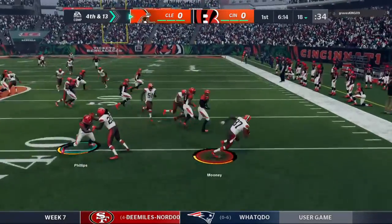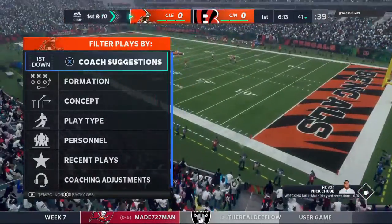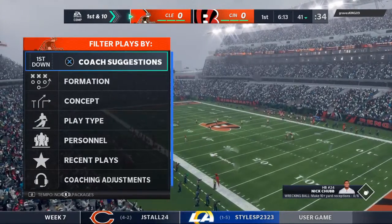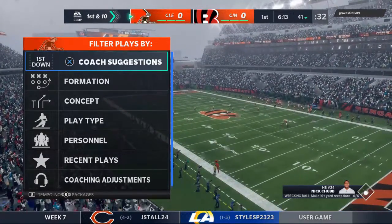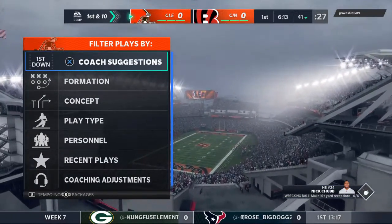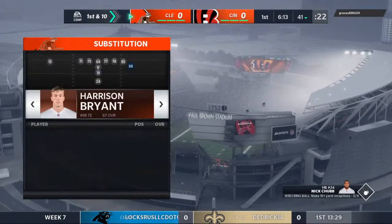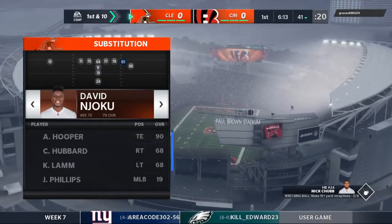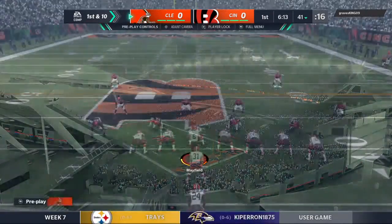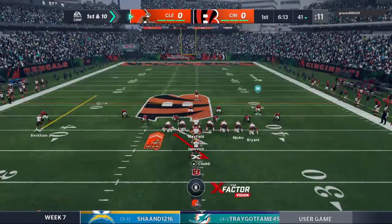And take it right on the 30. A nice return there of 11 to help mitigate a good punt. And the Browns will take over 1st and 10. Mayfield going to lead the Browns up now, 1st and 10 at the 41-yard line.